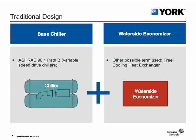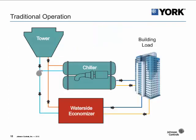what I'm referring to is a chiller that meets ASHRAE 90.1 Path B, which is the variable speed drive portion of the efficiency numbers. And those numbers reflect a full load of 0.585 and an IPLV, the integrated part load value, of 0.380. If I plug these two components into my schematic, here's my simple layout of a mechanical system. I have my chiller, my waterside economizer, my building load, of course, and then my cooling tower for heat rejection.